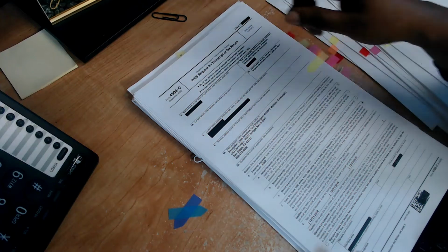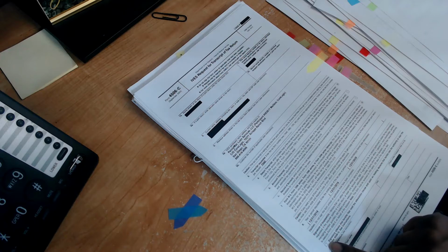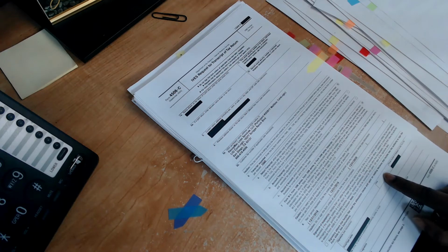4506C form. This gives your lender permission to pull these 3 years of your tax transcript. You will select this box here to give them permission, sign and date to acknowledge.